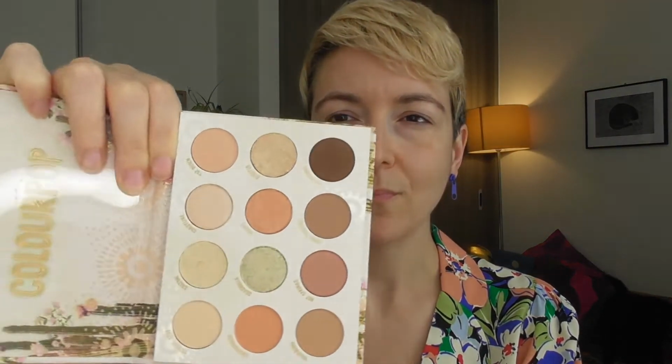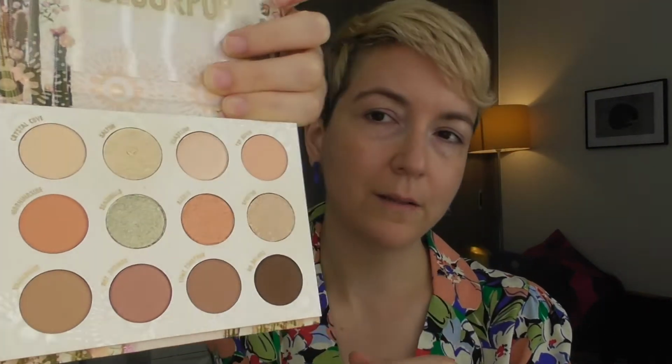This is not my style whatsoever. I haven't even played with it yet, but these colors are not types that I would normally gravitate to. They're very light and very fair. The only reason I picked this one up is, one, Colourpop hadn't come out with a lot in a while, so I wanted to try something new again from them.